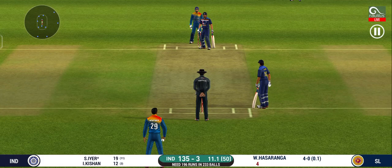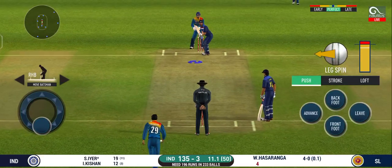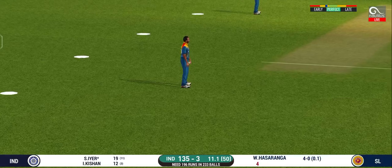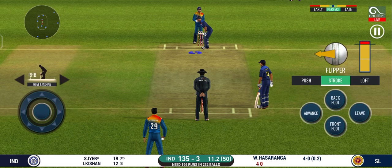Another field change. Oh, he has got a wide range of shots. What is he going to do next? Batsman can't find the gap. It's straight to the fielder. The bowler is bowling from his favorite end.